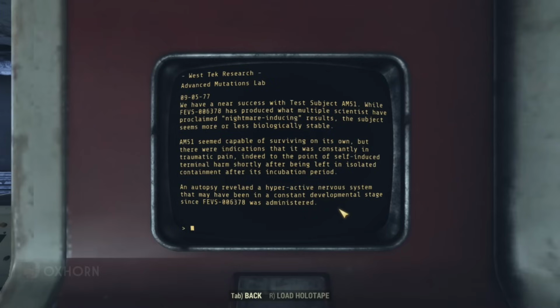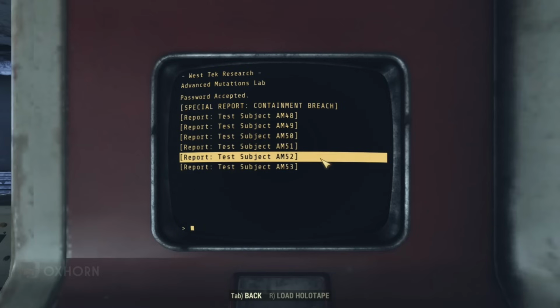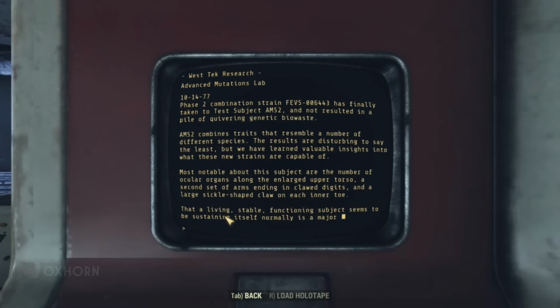Nightmare-inducing indeed. In the next one, subject AM52, October 14th, 2077. Phase 2 combination strain FEVS 006443 has finally taken to test subject AM52, and not resulted in a pile of quivering genetic biowaste. AM52 combines traits that resemble a number of different species. The results are disturbing to say the least, but we have learned valuable insights into what these new strains are capable of.